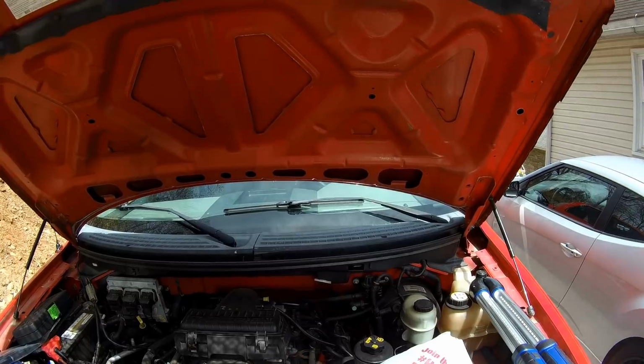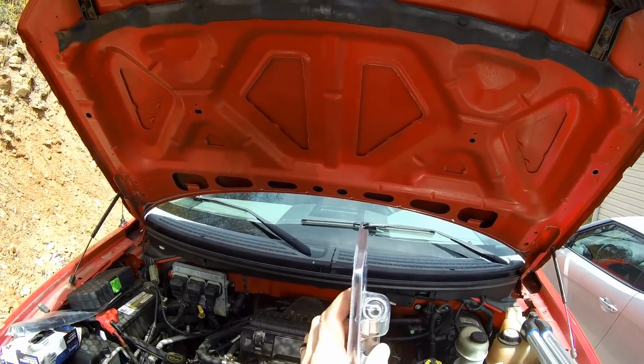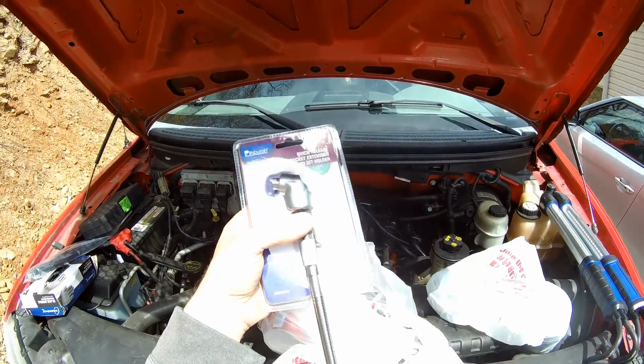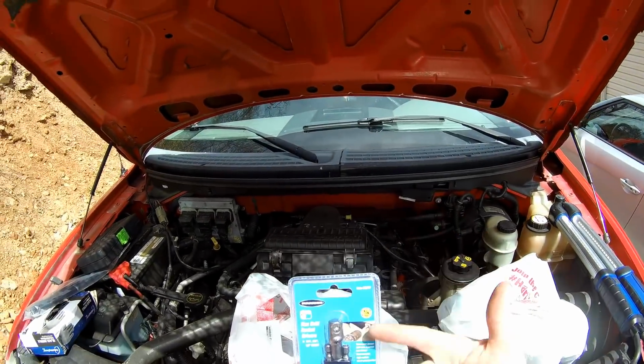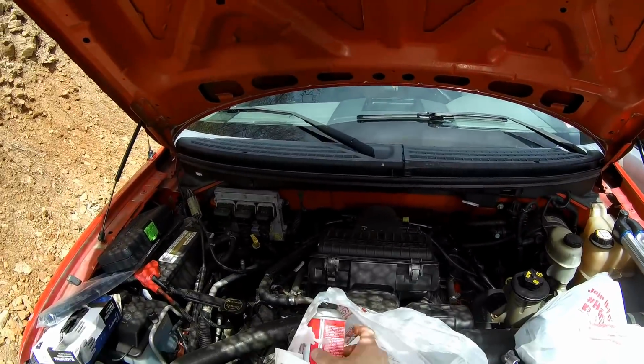Here's this thing I was telling you about. I need to get it out, but see how it turns the inside of that? That would be nice for getting them bolts back in there. More adapters for my little 1/4-inch gun. I just wanted those because I lose them.